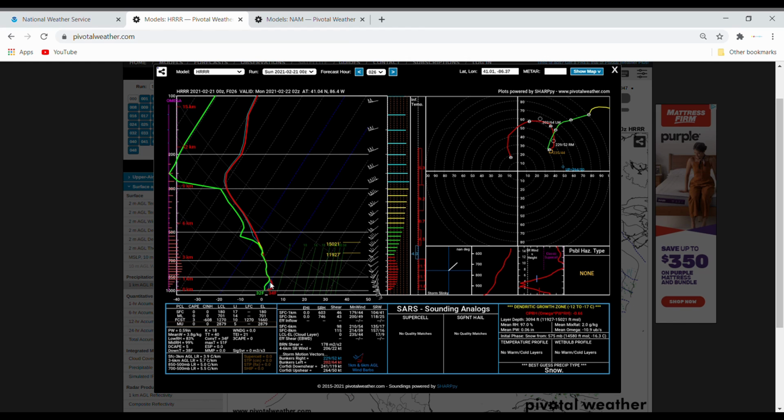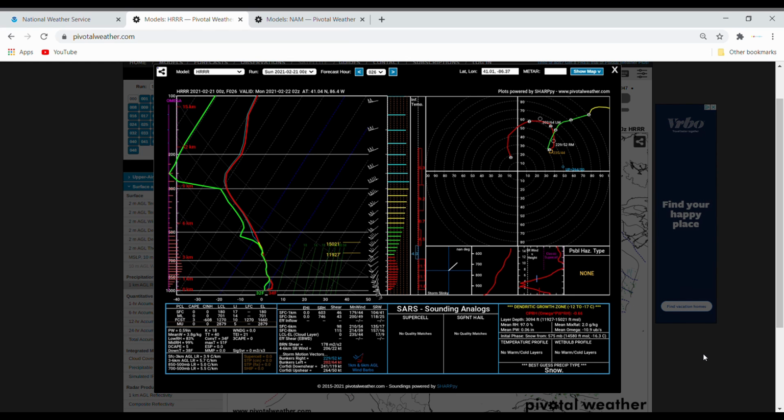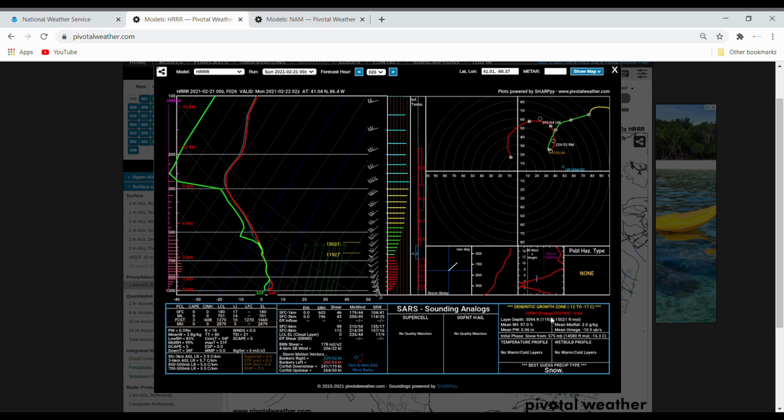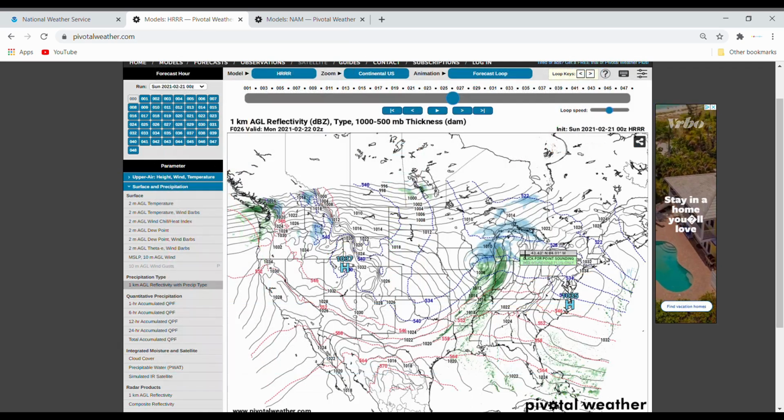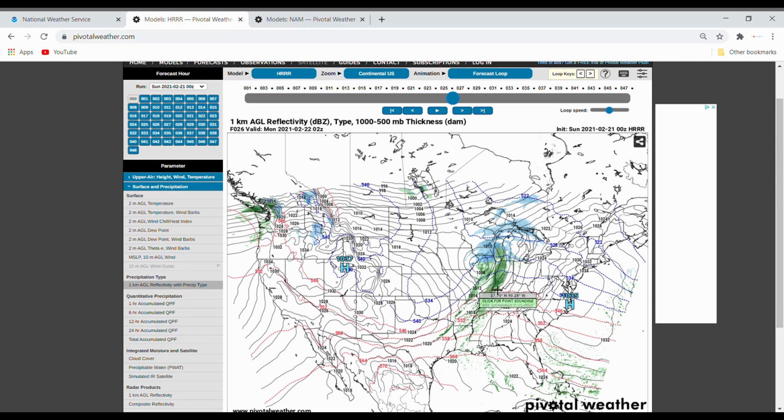And just above that, you have a little pocket of some warmer temperatures, but probably about 1 kilometer above the surface, this goes back to the freezing mark, and we see a lot of cold air above this. Now, the reason that the HRRR has more rain in these spots is that 1 kilometer is enough, with the temperatures that are in place, to melt that snow. Now, that is why you're seeing rain in these spots, even though it is very cold according to this map.